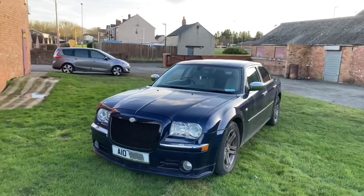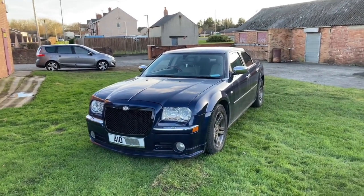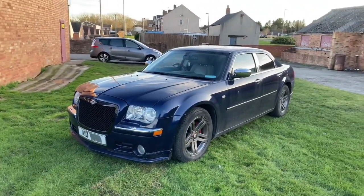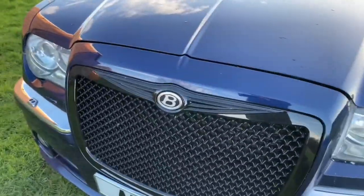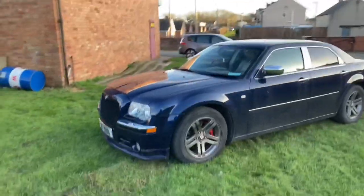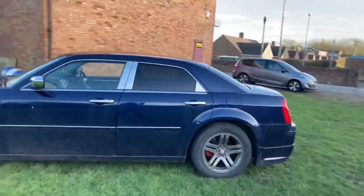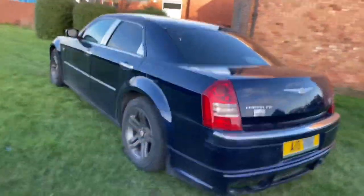I just thought I would do another very different review of a Chrysler 300C, but with two little differences. One is a bit of a comedy feature, I think. It's a Bentley. And second of all, have a guess. Yeah, it's the V8 Hemi, 5.7 V8 Hemi Magnum, as they call it.